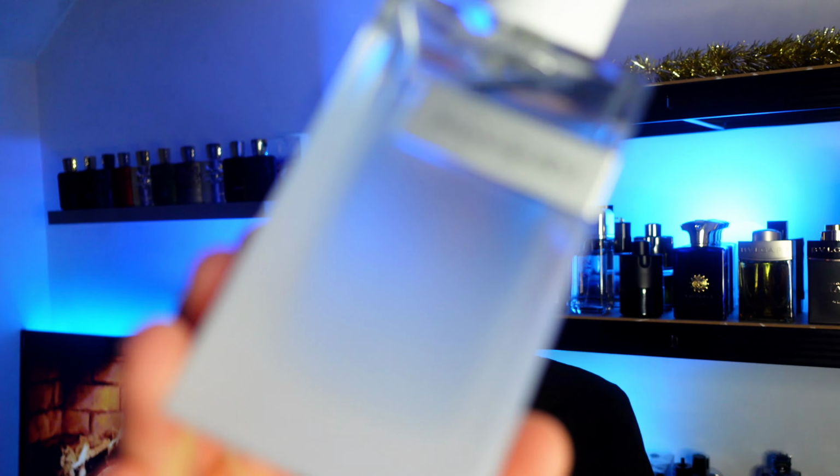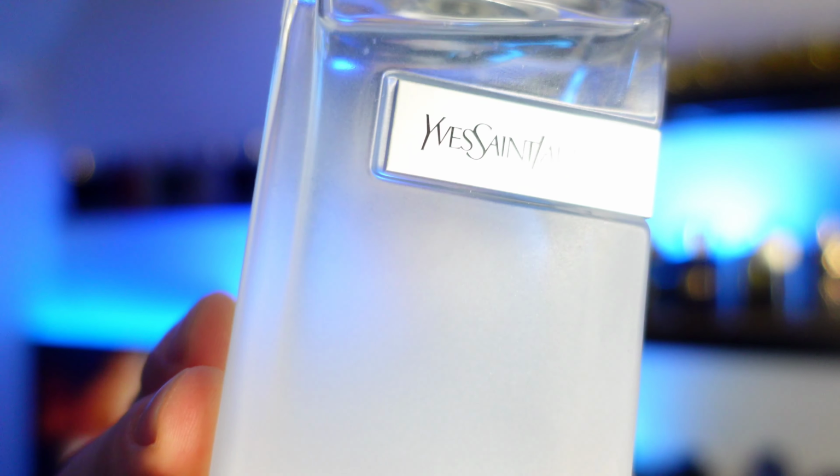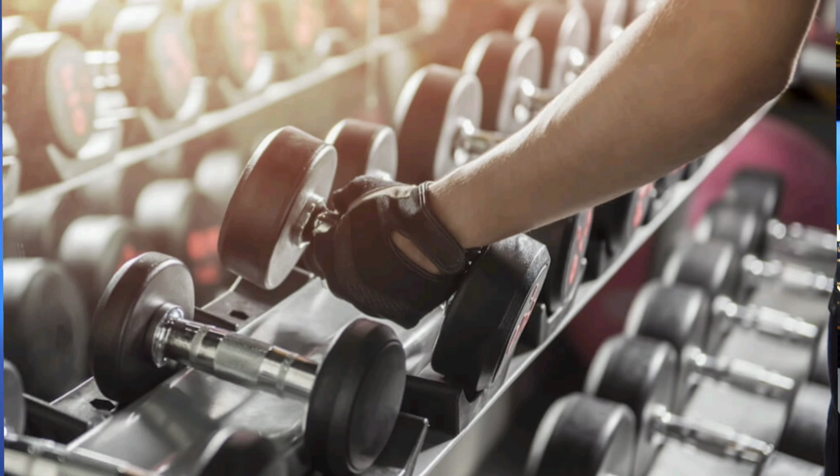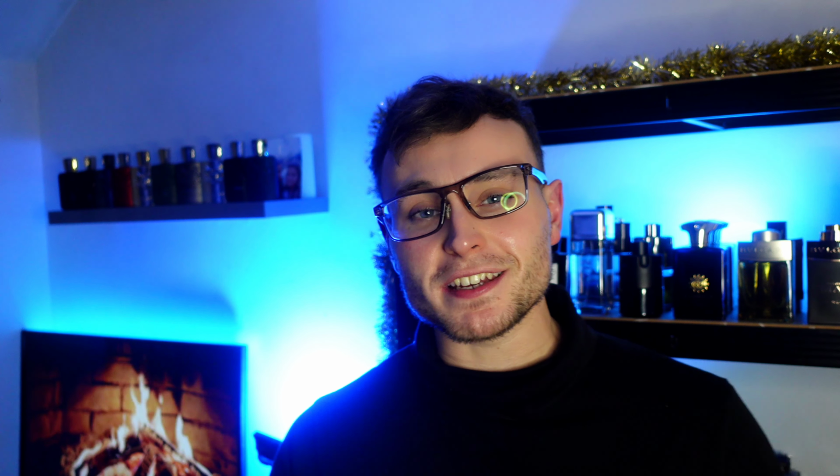The first one we're going to talk about is Yves Saint Laurent Y Eau Fraiche. Now I find this bottle to be absolutely beautiful, and you can get a sense from this bottle of how fresh and invigorating this fragrance is going to be. As the name suggests, this is a fresh version of the original Y, and this one adds lemon and mint to the top notes to give it a real invigorating, zingy freshness. I think this one is perfect to wear to the gym. The YSL Y line are really mass pleasing fragrances, so you can wear them anywhere.